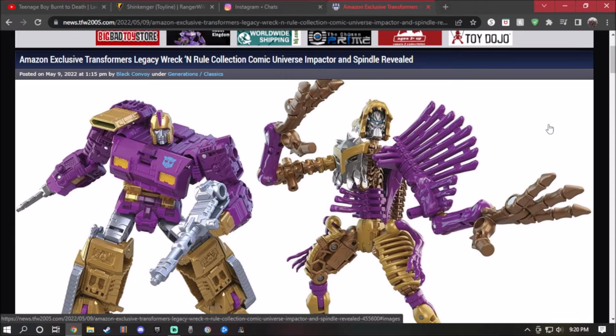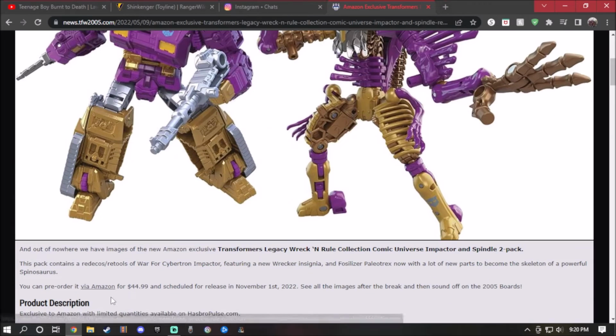Now this will be an Amazon exclusive and it will cost about $44.99, so $45, and it will be releasing on November 1st, 2022, and it's still on pre-order. So if you want to pre-order it, go to this website right there.